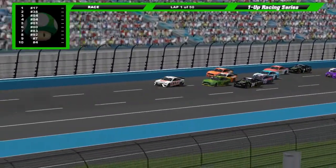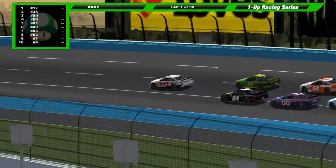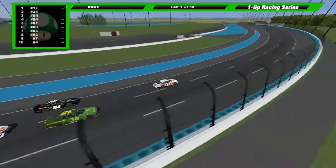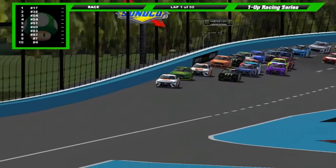Nelson Reeves powers out ahead of Jeff Bolton. He makes his way down into turn 1 with the race lead. But Bobo Jones sticking his 04 Dodge up the inside, trying to get that second position away from Jeff Bolton as they power off turn 2.